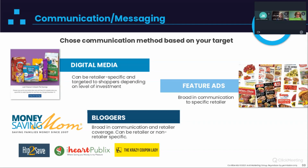They have tremendous influence. And something people probably don't know about coupon bloggers is you can pay them to communicate an offer. I've done quite a few programs with Crazy Coupon Lady where we paid to be in their daily email announcing the offer. Again, not for everyone, but a lot of people don't realize that these bloggers are also communication vehicles, and I just wanted to bring that up.